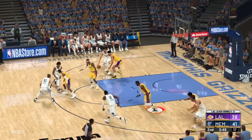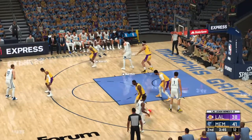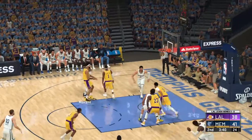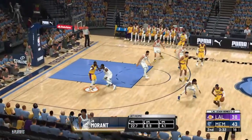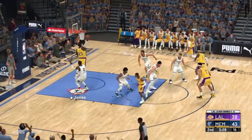Morant passes to Cantor, to the left side wing. Here's Morant, and off the glass. That one's good. Morant's got 4 points now in the quarter. Yeah, that's what I'm talking about. I mean, he is worrying too much about the other 4 guys. I mean, they can't give him open jumpers.